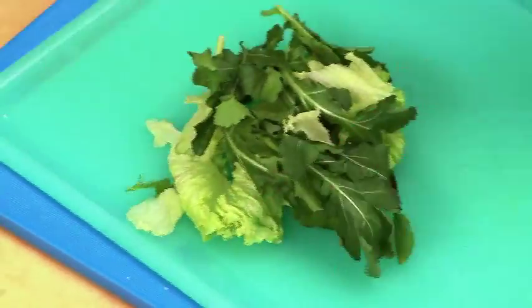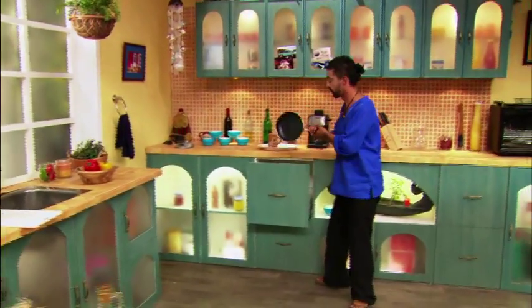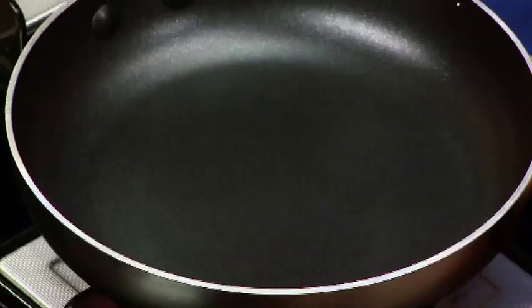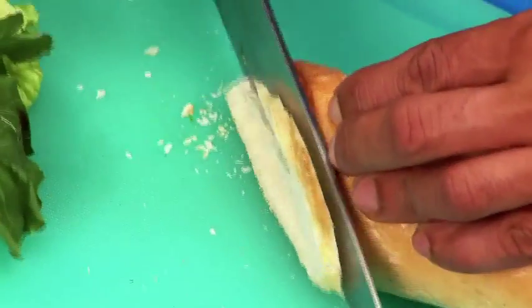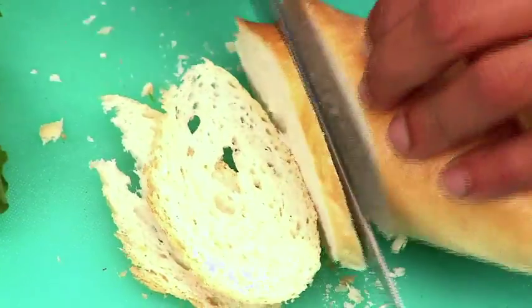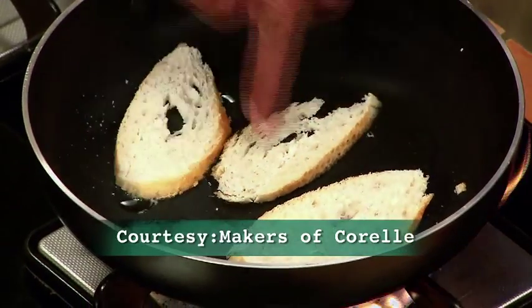I think what we can do next is toast some bread for our crostini. We'll need a frying pan. We'll get this burner on right here. A little bit of olive oil. Okay, I'm gonna cut up this baguette, so to get three pieces of baguette to add to this. These can be really very thin. Get these pieces of baguette in here.